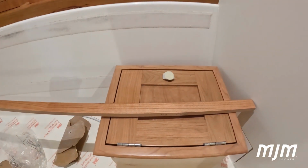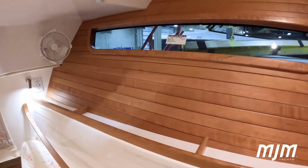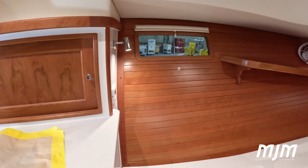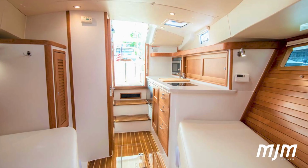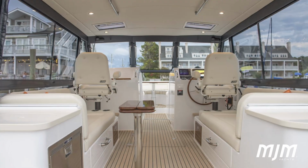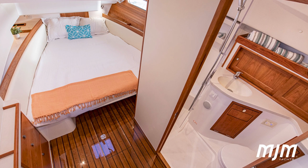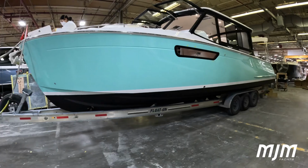MJM is known for understated elegance and beautifully light interior spaces that take full advantage of large windows, port lights, and hatches for plenty of natural light. From the classic looks of the below decks of an MJM 35, the pilot house of an MJM 3, or the stunning cabin of the MJM 4, the dedication of our carpentry team and their skills is always on display.